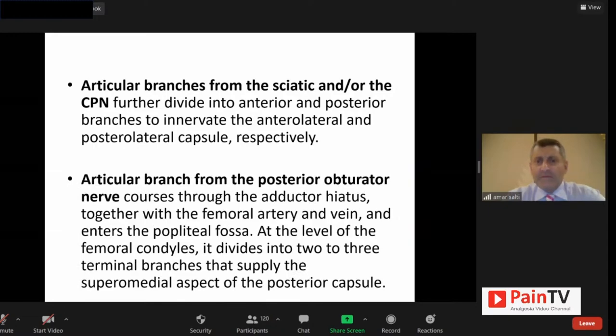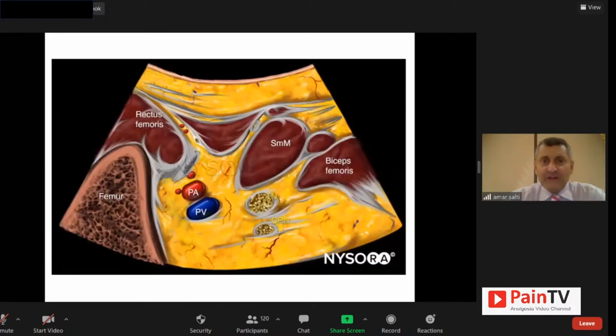And finally, the posterior arm of the obturator nerve courses through the adductor hiatus together with the femoral artery, as we've seen with this article from the Danish group. At the level of the femoral condyle, it divides into 2 to 3 terminal branches to supply the superomedial aspect of the posterior capsule. So we have interest in this posterior capsule in order to be complete in our denervation. This is one representation of the Netter picture, showing a very nice picture of the branches of the tibial nerve and the common peroneal nerve.